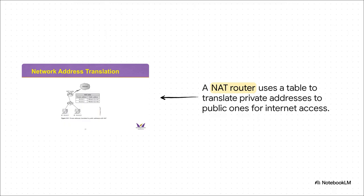The NAT router is basically acting like a concierge at a hotel. It keeps this little table, a list, that tracks which specific device inside the network is talking to the public internet. It just translates those addresses back and forth on the fly, making absolutely sure the right data gets back to the right computer.